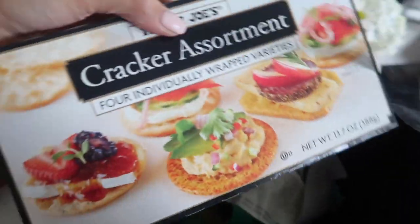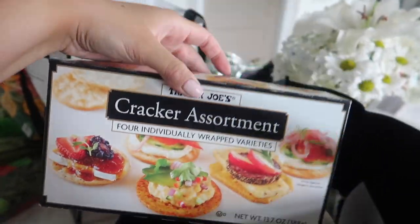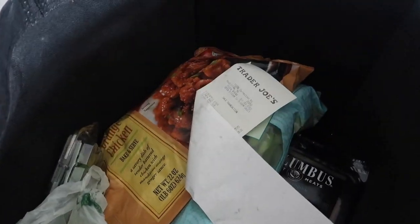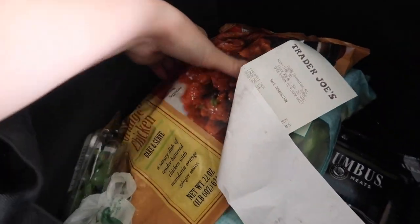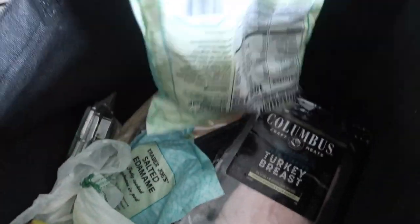Last bag. I got this cracker assortment. If I ever want to make a cheese board, or maybe for my friends this weekend when they come, I can make a small little cheese board. I got avocados. I got a cucumber and orange chicken. This is for Otto because he loves the orange chicken from Trader Joe's. It is really good. And then I got a couple of the edamames.